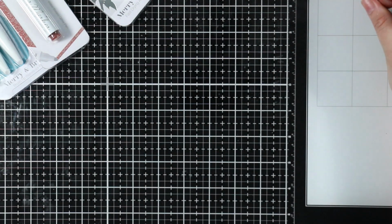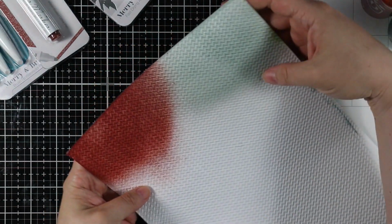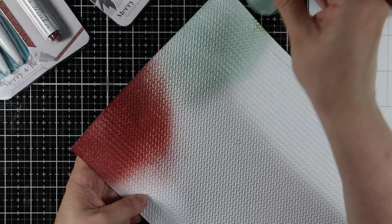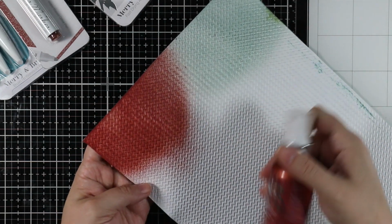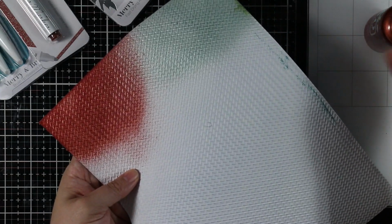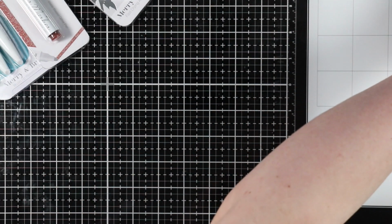But then like I said, you can just spray your projects with it. This one is definitely more subtle, but it might be a little bit darker once you really mix it up. And then this Crimson Velvet, they're just pretty. So yeah, really fun. I need to experiment with these more.